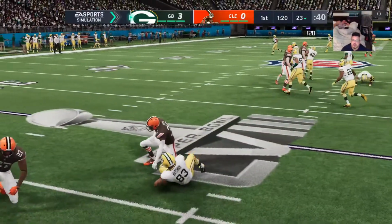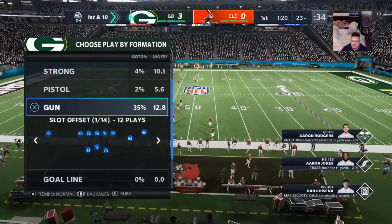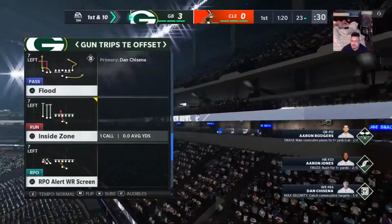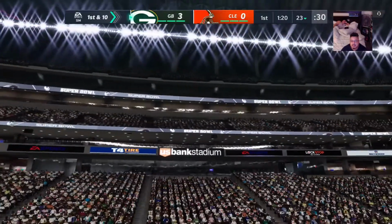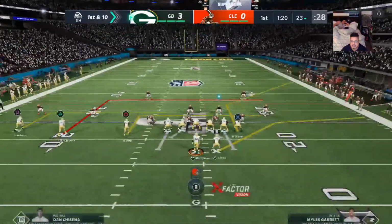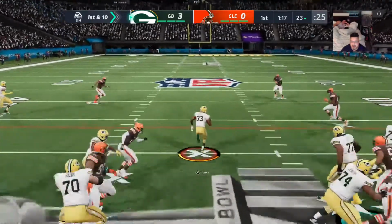A 41-yard punt there with no return. And out will come the offense as they take over. First and 10 at their own 23-yard line. The Packer offense ready to get their next drive underway. They've got a 3-0 lead and the football as they start 1st and 10.